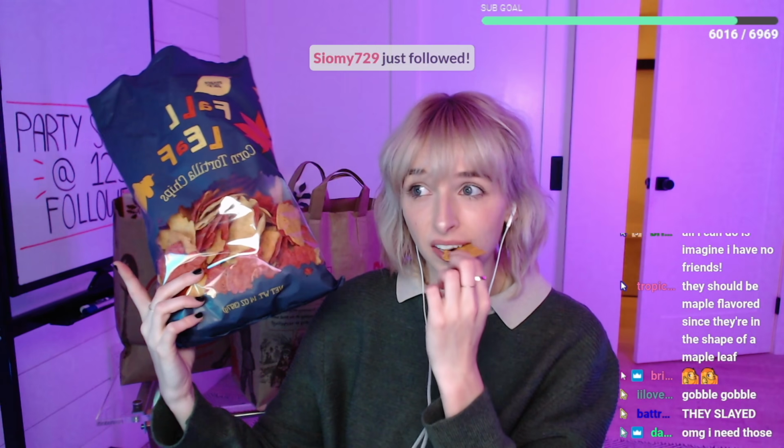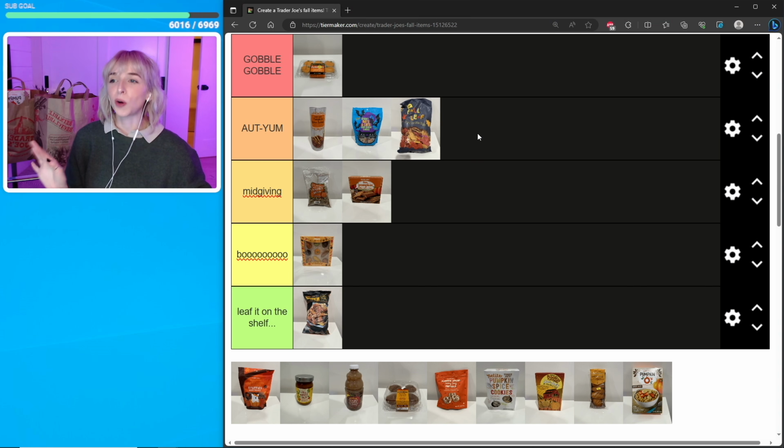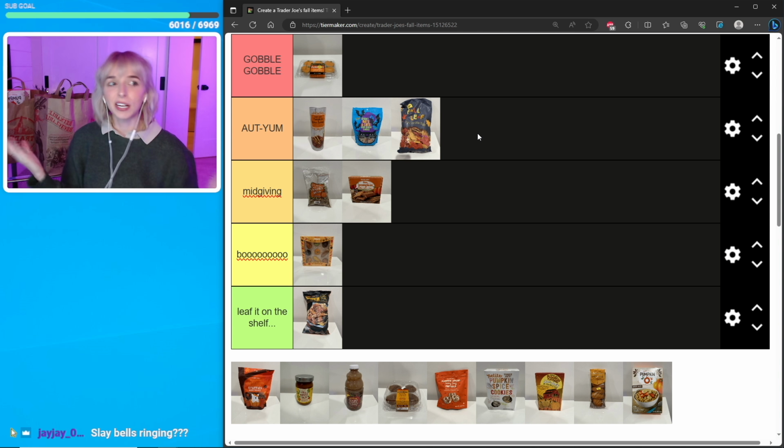Pretty standard, super cute and festive. And they honestly taste like a normal tortilla chip. They kind of slayed. I've definitely had better tortilla chips, but for the novelty, I think I gotta place these in Ot Yum. These are so cute, and I mean, it's a tortilla chip.